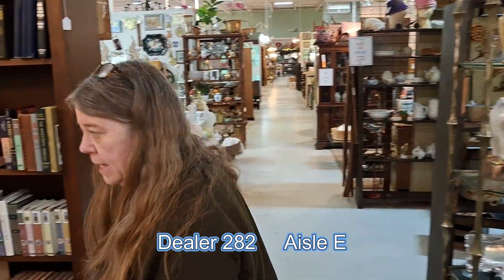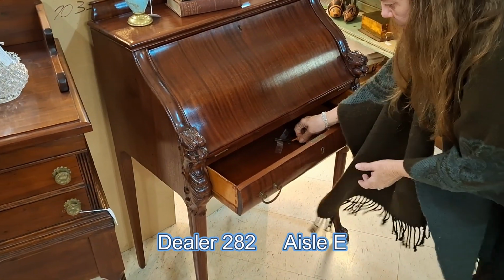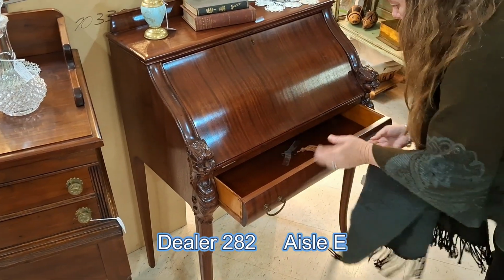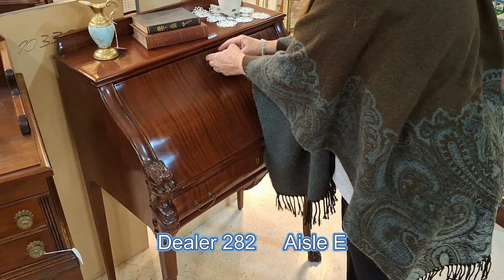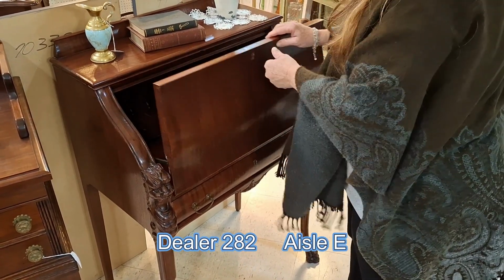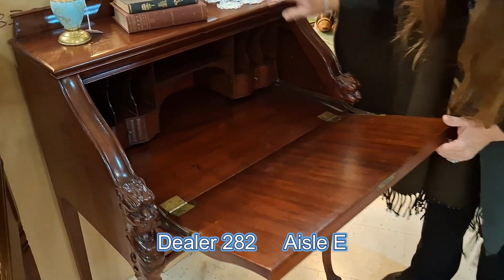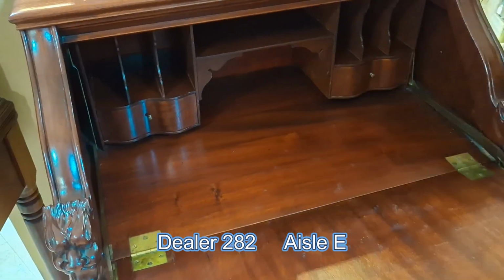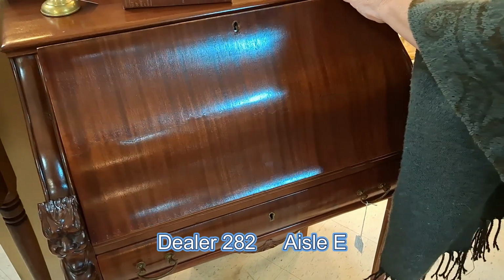Oh, look at this. Oh, what a beautiful, oh, and it's got the key right in there. The key is taped in that drawer. So you've got the whole thing. Oh, do you need that to open this? Oh no, you can do it if you have a fingernail. Look at that. Isn't that beautiful? It's got the little drawers there and the little cubbies for keeping all your notes straight. What a beautiful piece that is.